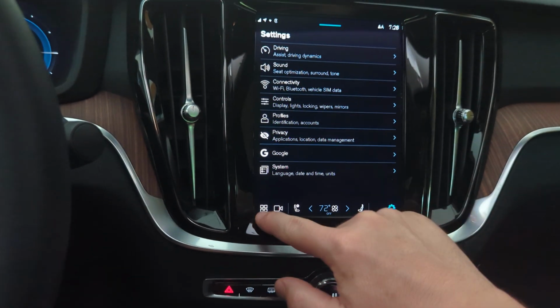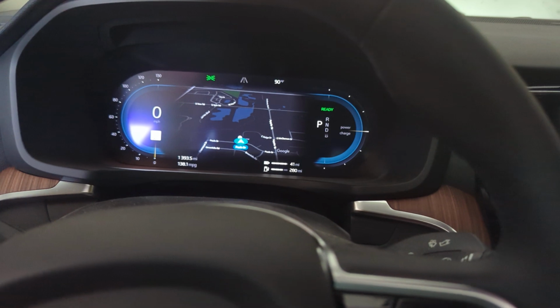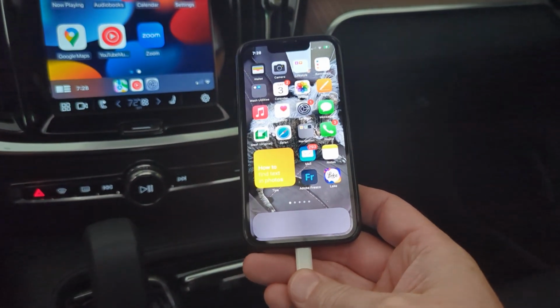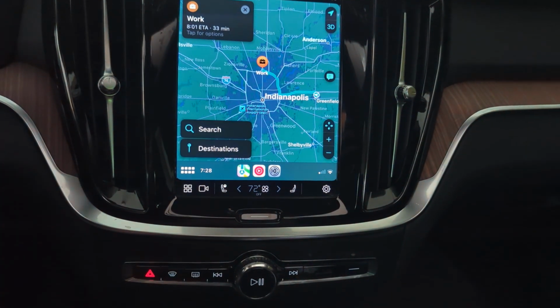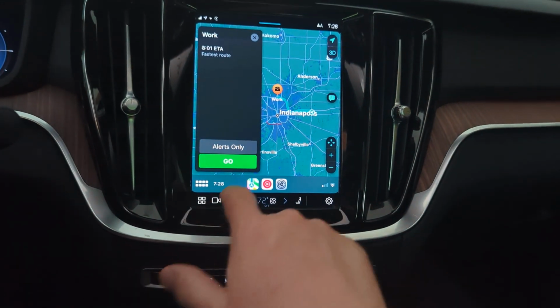The oddity is that there's no way to switch to it unless you try to go somewhere with it. So make sure you've got your iPhone plugged in. Go into CarPlay off of the menu, and then if you go into Maps, you're going to have to actually try to go to a destination.